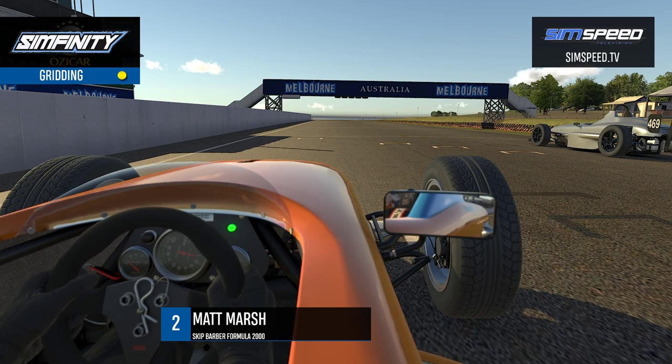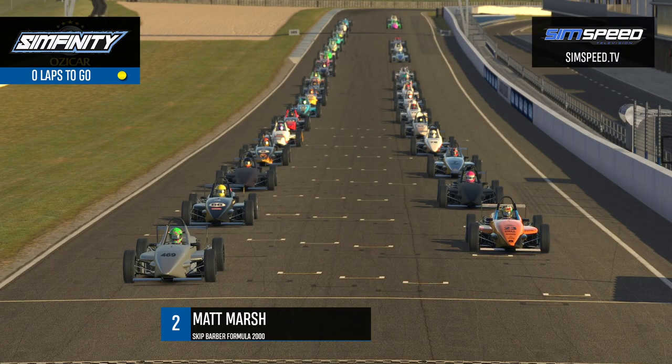It dips behind the hill. You can't even see it when you line up on the starting grid. If you bog down here, you're going to go backwards really quickly. But let's get ready to go forwards, because the red lights come on, the revs rise.